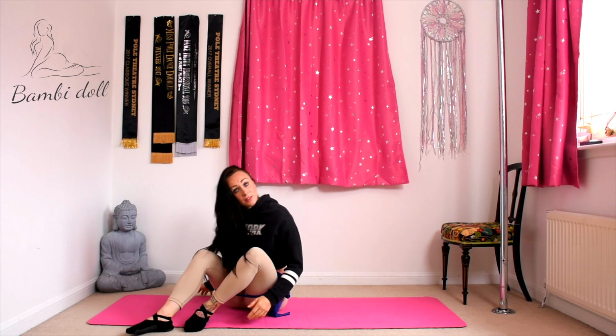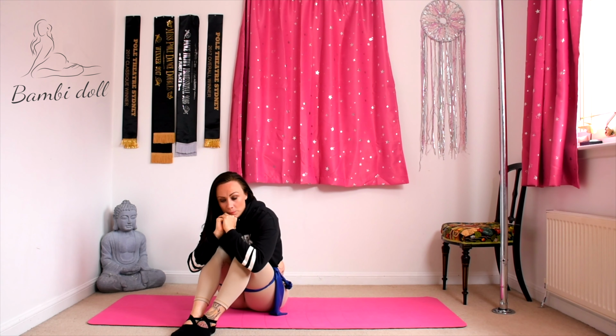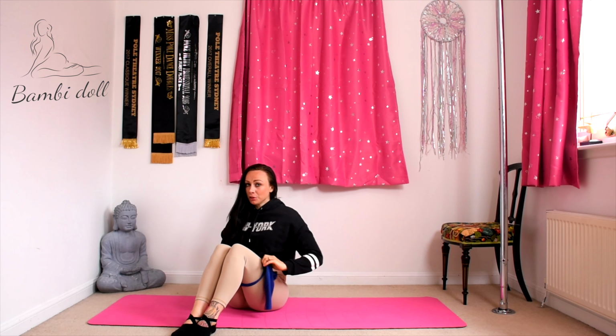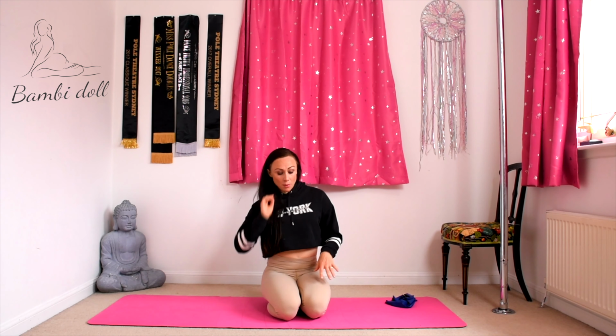So usually when we think about strengthening our glutes, probably the first thing that comes to your head is squats. Squats can be good if you already have glute strength. If your glutes are really inactive, you're probably not going to feel your glutes working very much in squats. You're probably just going to feel a burning sensation in your quads. So I wouldn't really go for squats if you are really inactive in your glutes.